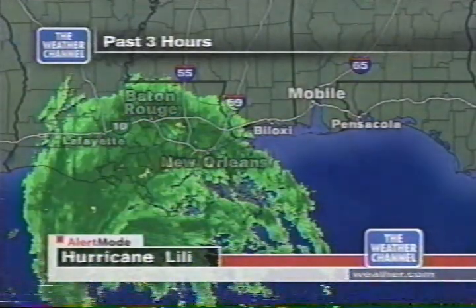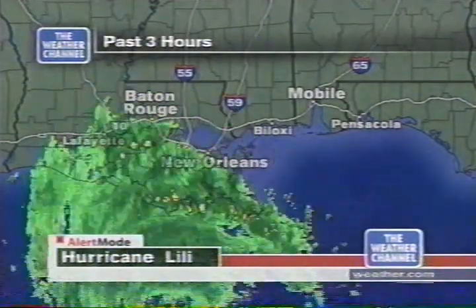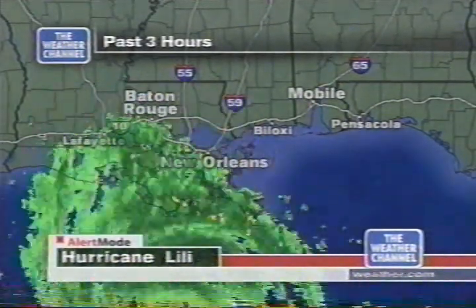The big hurricane with a little name is racing toward Louisiana. Hurricane Lili is packing a big punch with 145-mile-per-hour winds. That makes it a Category 4 hurricane. This is a very, very dangerous storm.